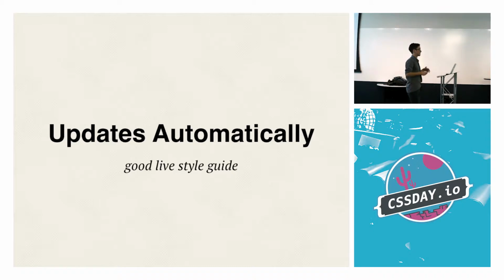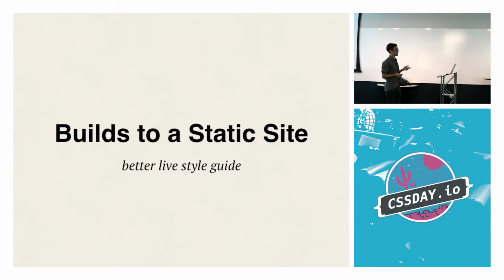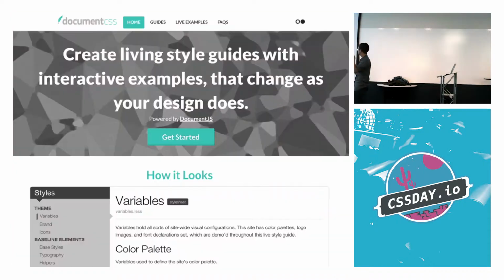Second, so that's the bare minimum. Really the bare minimum for me, since there's not an official definition for lifestyle guide yet, I don't think, is that it's got to come from existing code. A good lifestyle guide will update automatically when your code does. And a great style guide, I really think, builds to a static site, even if your web application relies on a ton of data. A really good style guide will take components out of your app and build into a static site with demos that all have mocked data within that. And I'll talk a little bit about why that's important in a bit.